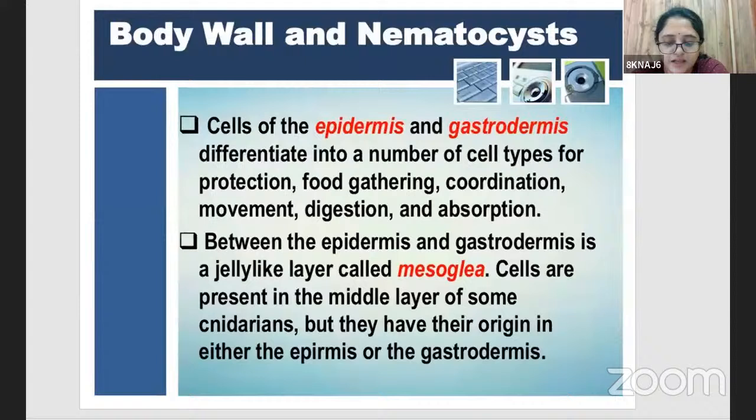Second, this thread may be provided with a spine that may carry poisonous secretions, for example, as in the case of the Portuguese man of war. And they live even after the death of the animal and discharge enough poison to kill an adult human being. So even if the organism, the Portuguese man of war, a cnidarian which lives in the seas, is dead, the poison in it is still enough to kill a man when a person comes in contact with it.